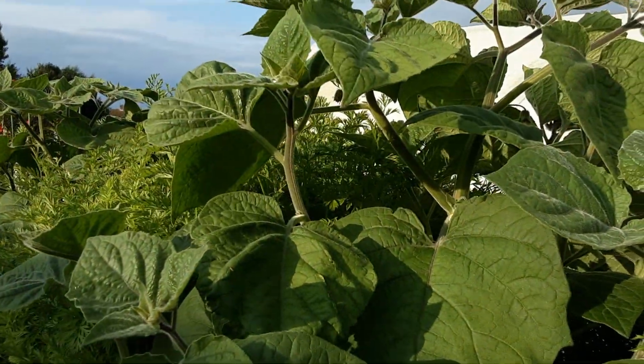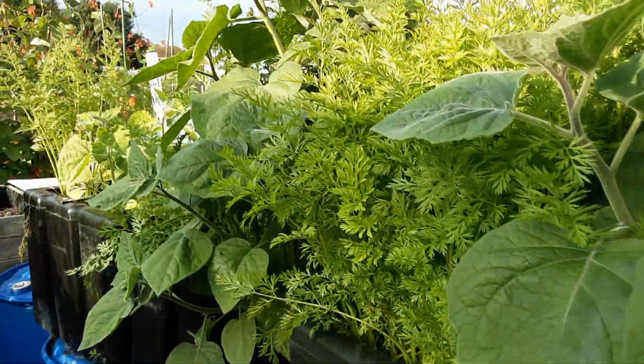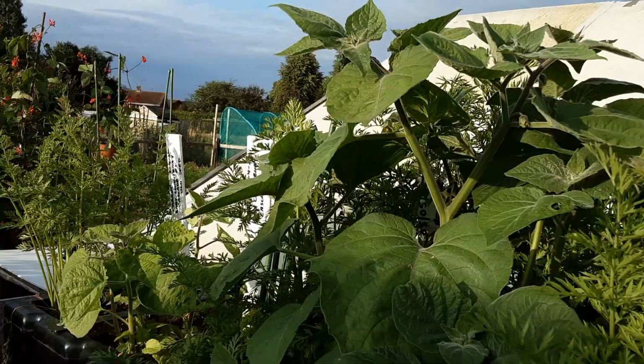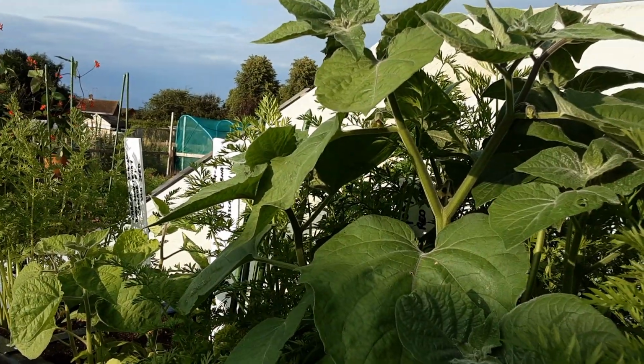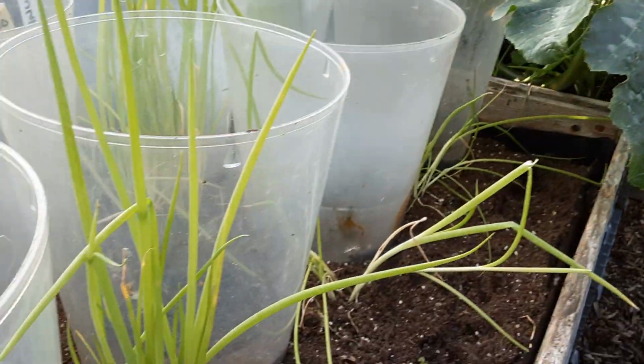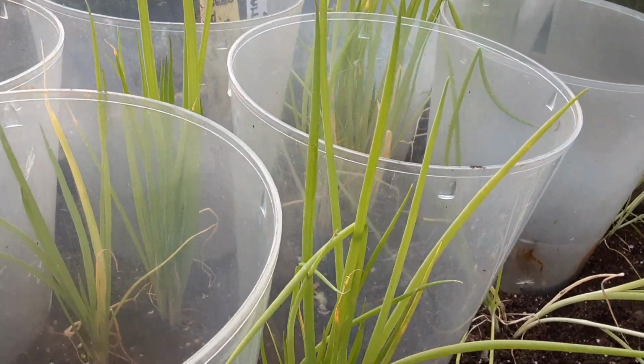There's the Cape gooseberry, 3 of those. I don't know whether it'll hang down, but one of my viewers sent me the seed for those. I don't know whether they dangle or just go up. They've got 2 choices. Lettuce harvested or gone to seed.